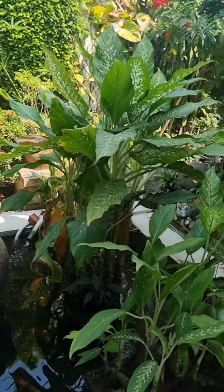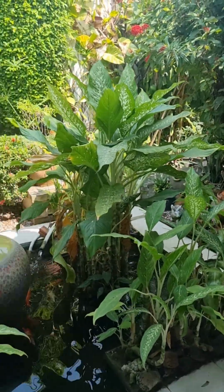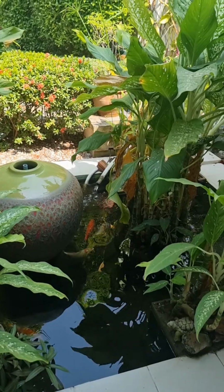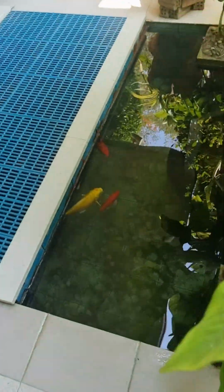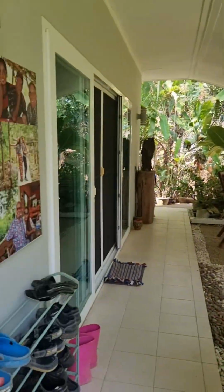Koi pond, running water, always a good thing with a house, relaxing, everything you want. Koi ponds, if you have koi, they're quite work intensive, so you need a decent filter and you need to put some work into them. I have a bridge over the pond. This is the north side of the house.